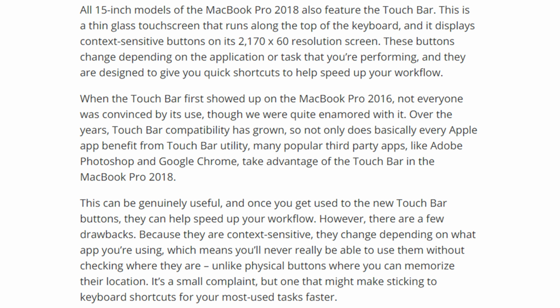All 15-inch models of the MacBook Pro 2018 also feature the Touch Bar. This is a thin glass touchscreen that runs along the top of the keyboard, and it displays context-sensitive buttons on its 2170 by 60 resolution screen. These buttons change depending on the application or task that you're performing, and they are designed to give you quick shortcuts to help speed up your workflow.